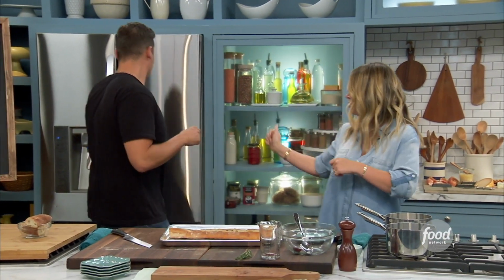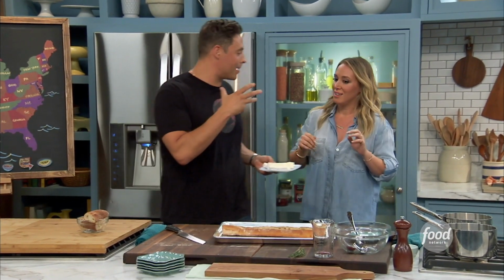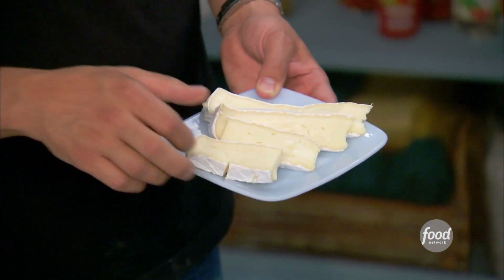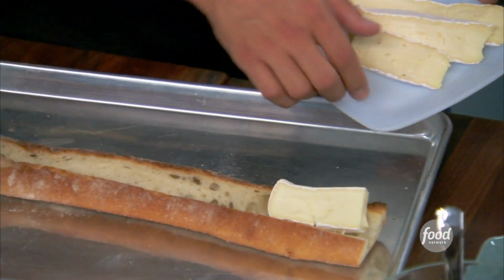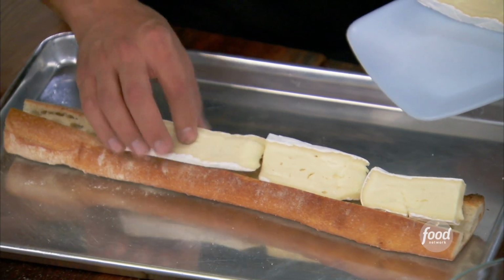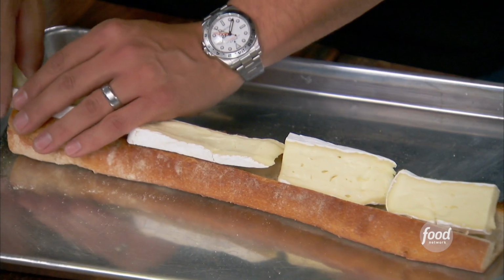Do you have some brie in the fridge? I think brie cannot be eaten cold in my book. It's got to be either baked or room temp. So, let's just layer it all down into that baguette, rind and all. There's no right or wrong way to do this. It's kind of enveloped in there. Brie, melted anyway. Boom, push it in.